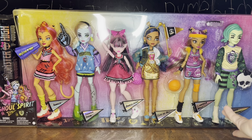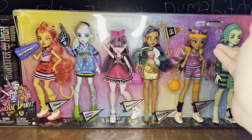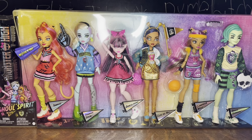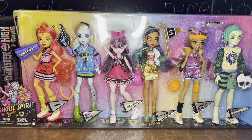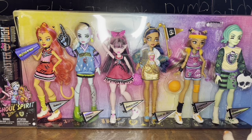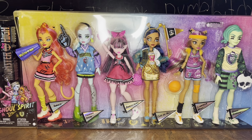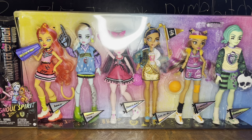And I'm glad I did, because it took me looking through like 10 to 12 of them to find one where every single doll had a pretty good face. The only ones that are slightly wonky would be Draculaura and Torlai, but everyone else looks great. And I'll get into the wonkiness when we get to each doll. For the six pack, I'm putting my hand right here, but I'll remove it. So now Draculaura is blocked.